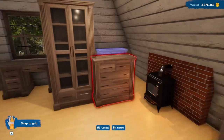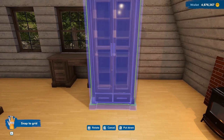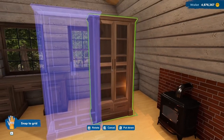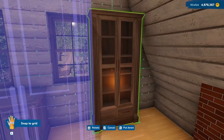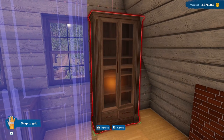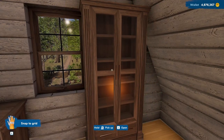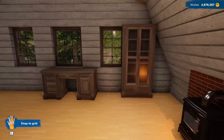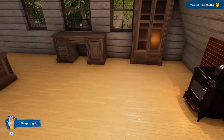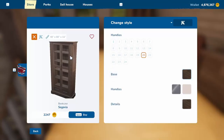Come on, pick up. I don't mean answer the phone. Okay. It just fits. Yep. Doesn't block the window. I guess it's the best we can do.